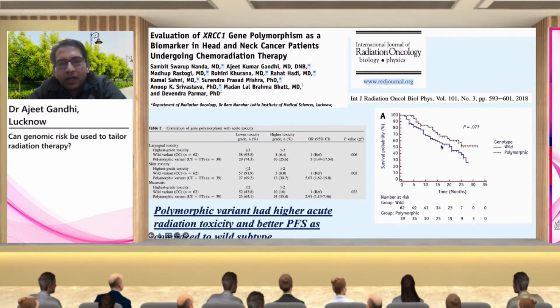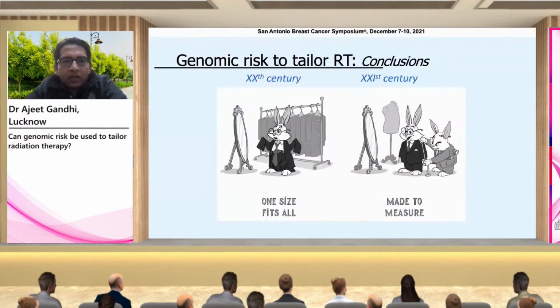So patients who have a polymorphic variant of XRCC1 maybe are good candidates for de-escalation of therapy in the future. So it's time that we move on from one size fits all to the 21st century, where everything is made to measure, and so should the radiotherapy decisions be.